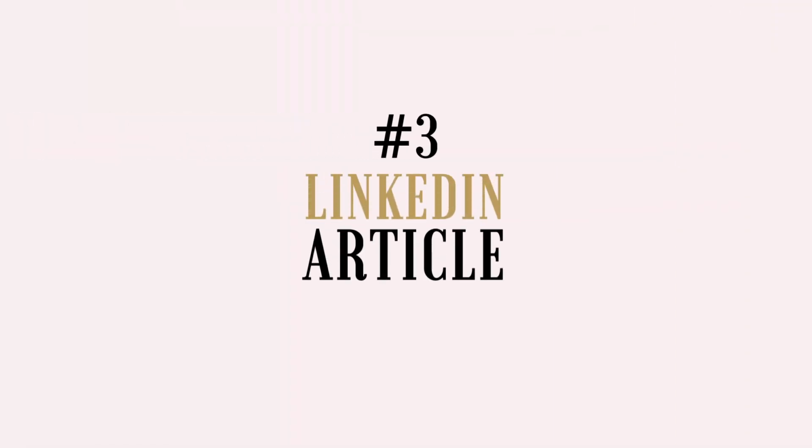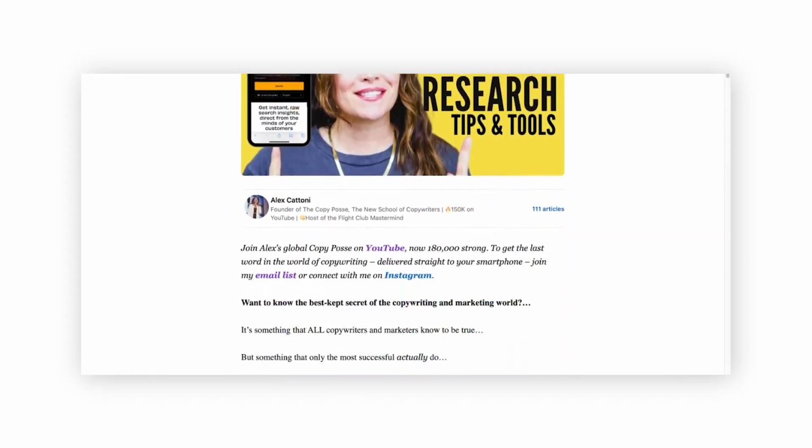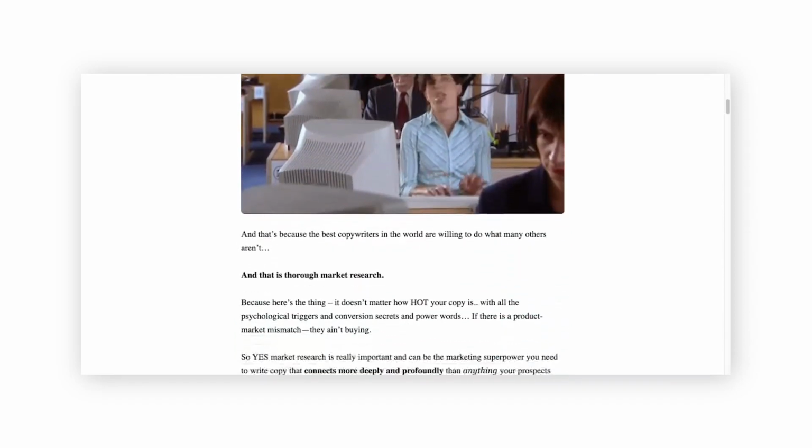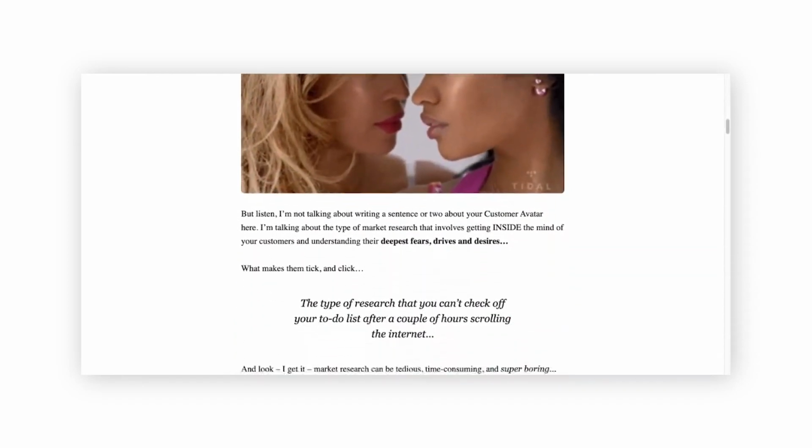So next thing we do is we take that blog post and we turn it into number 3, a LinkedIn article. So again, this is super easy. With that, we basically just take the exact blog post from my site and then we publish it on LinkedIn as part of the Copy Posse's weekly newsletter, The Right Phrase Pays. But you could, of course, also just post it to your profile as an article.